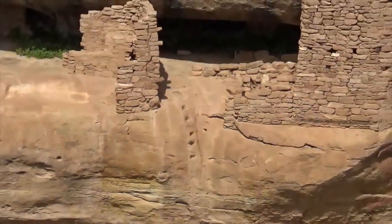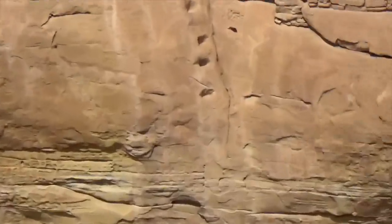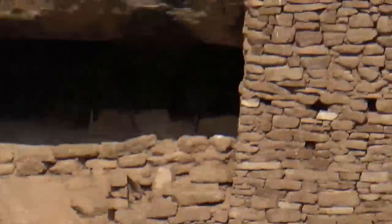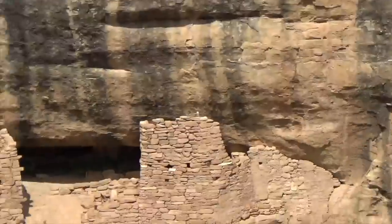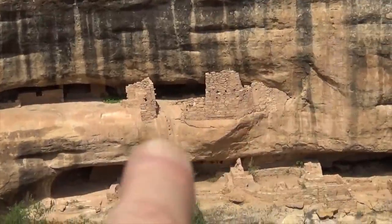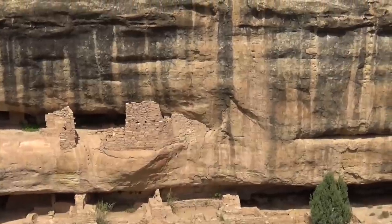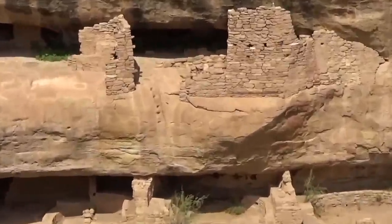Hanging area with Moki steps, you see them? Real nice Moki steps up into the hanging upper floor. I mean, this is way up. See those Moki steps? Yeah. Like on the cliff. Yeah. Coming up from the lower level. Like they're levitating. How do they get to that?